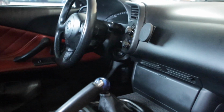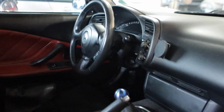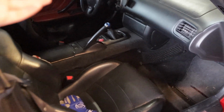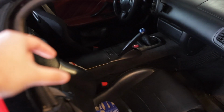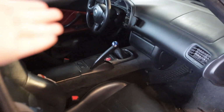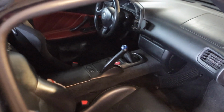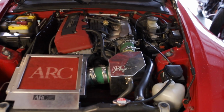Most of the interior lights were blown because they're all incandescent and old, so I changed pretty much all of the interior lights to new ones. The S2000 interior carpet comes in 3 pieces: the driver's side, the center, and then the passenger side. A common thing on the AP1s, or S2000s in general, is the driver's side carpet will just get wear and tear, and literally tear. So I replaced that.